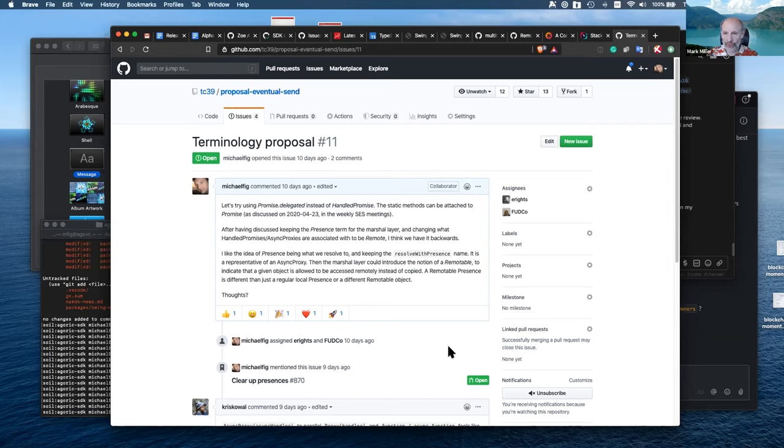The term presence comes from Chip's Unum model, and what we're doing in either of the things we were planning to do with presences is much less than the full Chip Unum presence vision. But remotables, what we're now calling remotables, because they're at the distributed object level of abstraction, seem to me to be closer in spirit to what Chip meant. But we don't have to stay stuck on what Chip meant, so I want feedback from Chip.